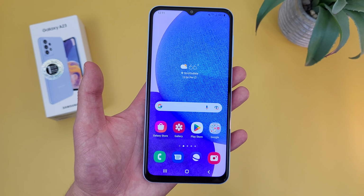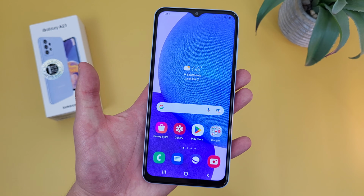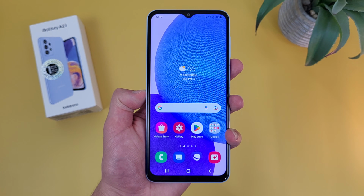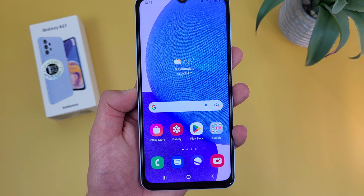But that being said, if you're just taking photos for something like Instagram, for example, and you want things to look nice, but you still don't need the absolute best quality, in that kind of situation, the Samsung Galaxy A23 5G is really all you're going to need.